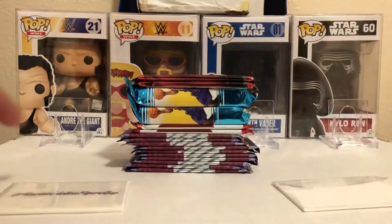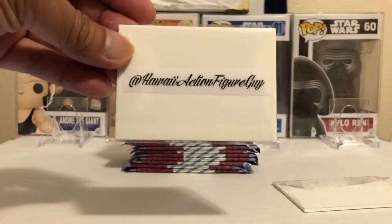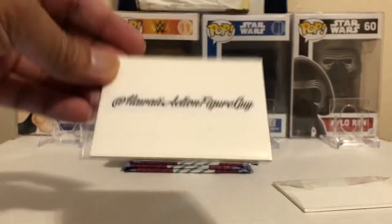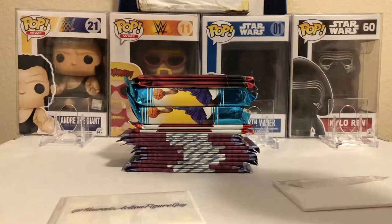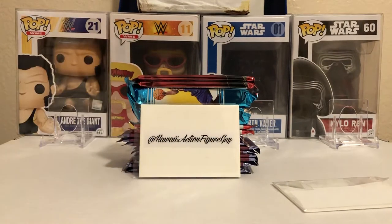It is I, Hawaii Action Figure Guy, and it's that time of the month for Cheap Rips Repack Box Edition. Brothers in Cards 2 gold basketball boxes for the month of October, and they're right over here. We'll get to that in just a few moments, but right now, it's time for mail day.